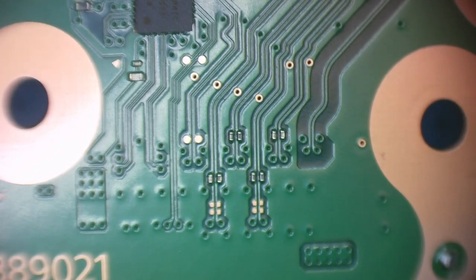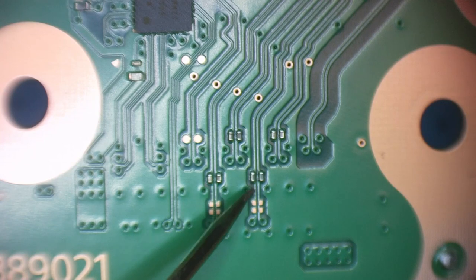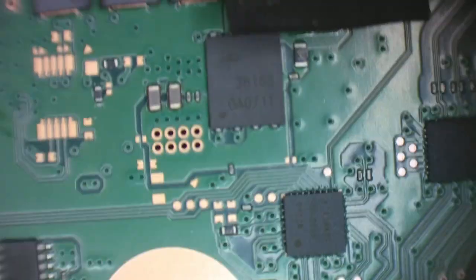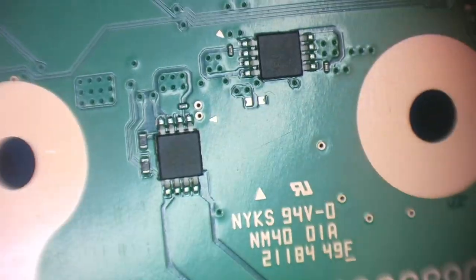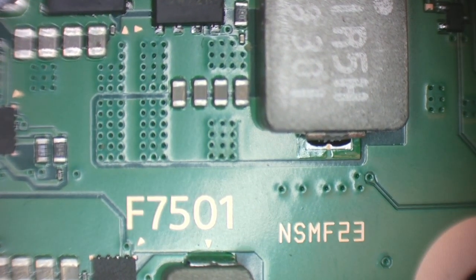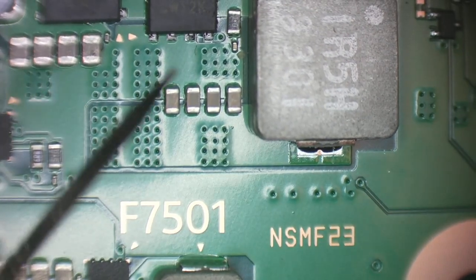I'm not finding anything at all, to be honest. I'm almost completely through the board in terms of testing components, and I'm not finding much of anything, which is not a good sign, is it? Okay, I'm pretty much to the other side of the board now. I've worked my way all the way across. This is the area I was referring to about the capacitor, which seems to fail quite often.